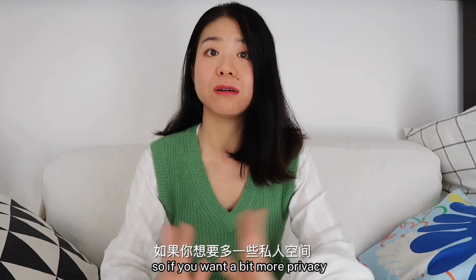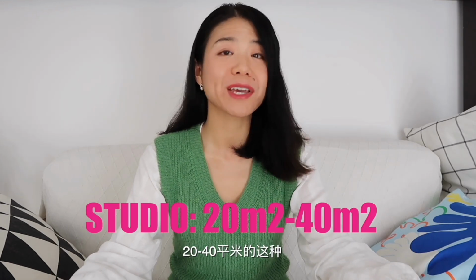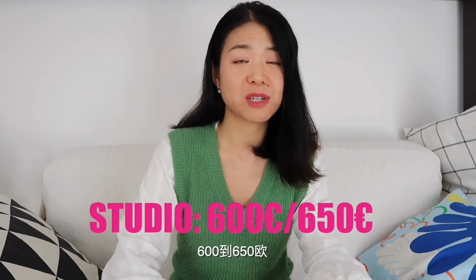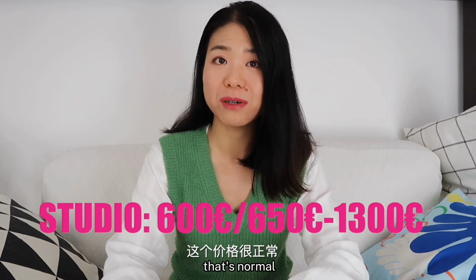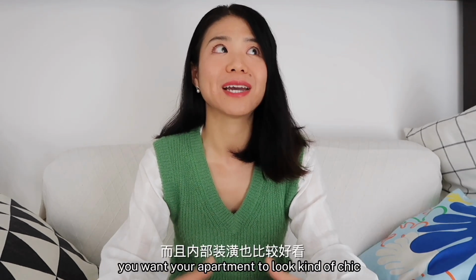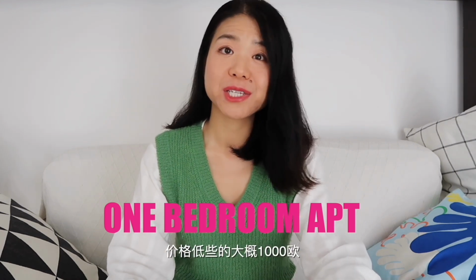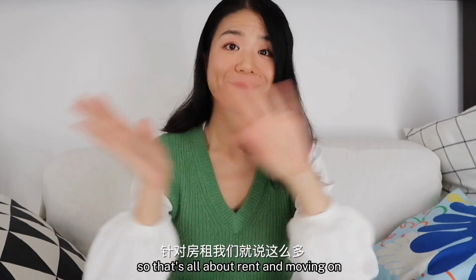So if you want a bit more privacy, you want a studio between, let's say, 20 square meters to 40 square meters, the price can go as low as 600 to 650 and as high as 1300. That's normal. If you want a studio in a good area, you want some sunlight, you want your apartment to look kind of chic, that's the price that you're gonna have to pay in a city like Madrid. And for a one-bedroom apartment, it could go as low as like 1,000 and as high as your imagination goes. So that's all about rent.